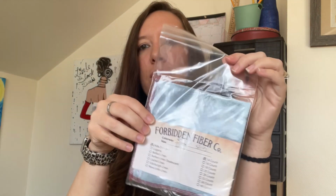It came with this tape measure. Then it came with this Aida 14 count for summer slices. I don't know. I can't read the headline. But anyway, I'll get it out. It's a very, very pretty color.